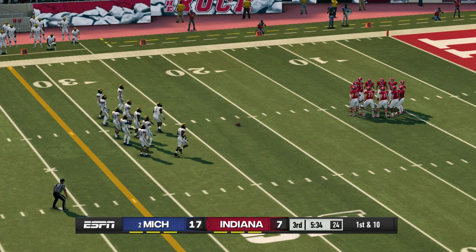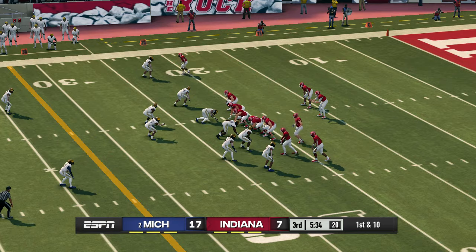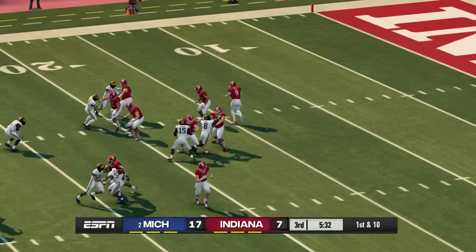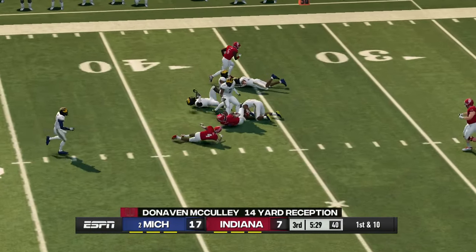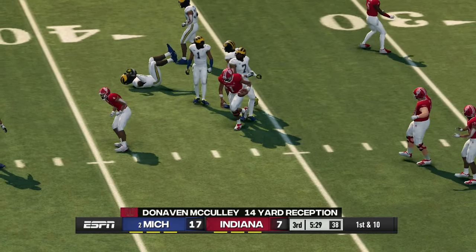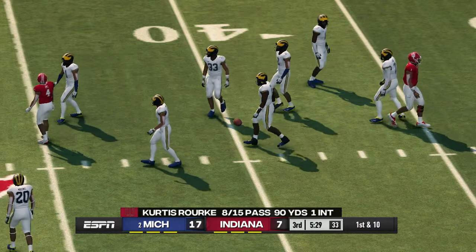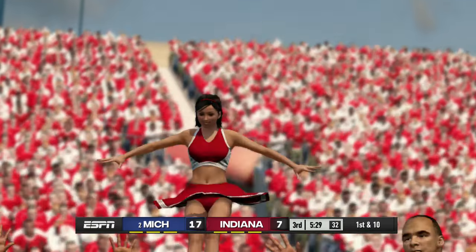It was a quick 3 and out on their last possession. If they're going to make a comeback in this game, it's going to have to start now. This offense has to get rolling. Right around the 36-yard line. First down, 10 yards to go. Ball on the 36.